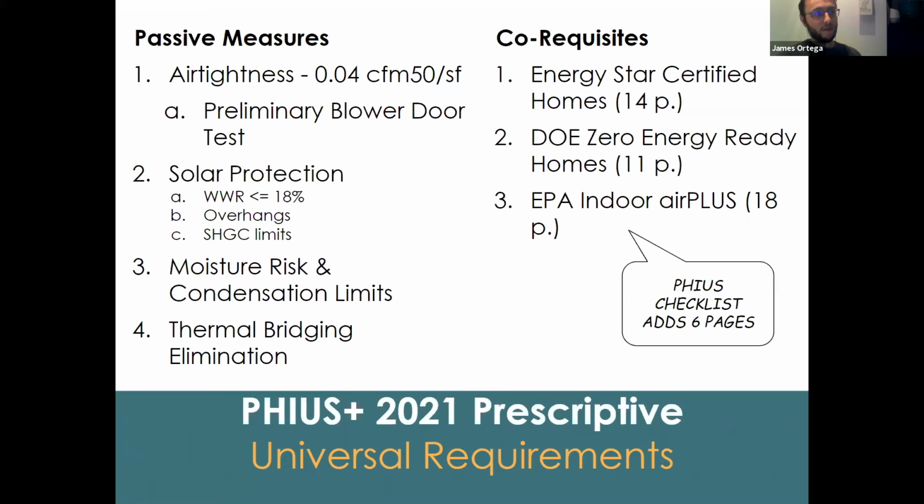We've got moisture risk and condensation limits, which kind of reference some of our performance-based requirements, but we've got more options for them in the prescriptive path. And then we basically have some rules in an effort to eliminate thermal bridging.